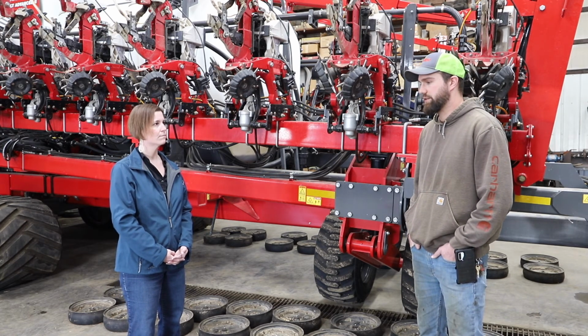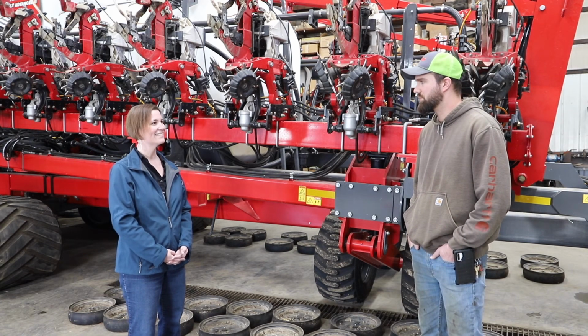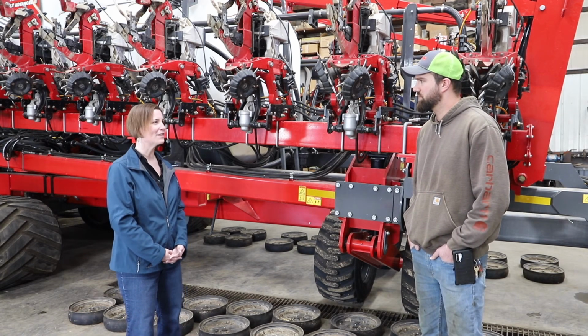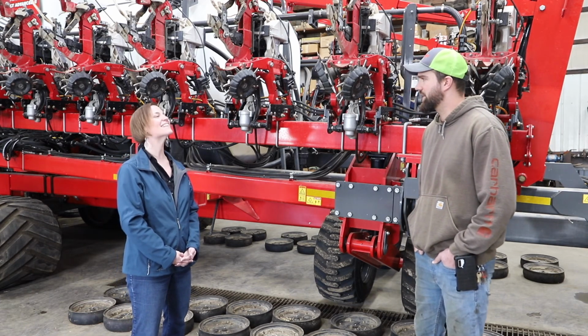Okay. Unless you're trying to do two crops at once, wheat and soybeans. But there are some out there doing a relay crop. That's the next phase maybe, but I don't think we're headed in that direction.